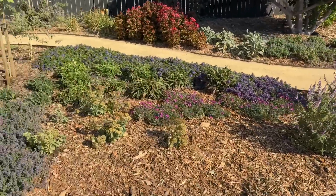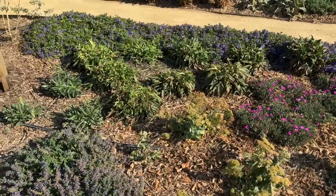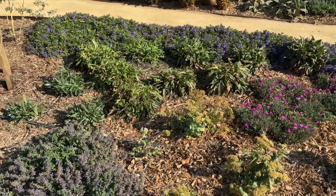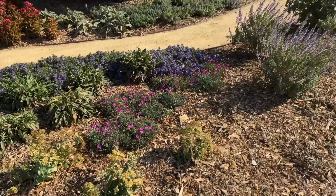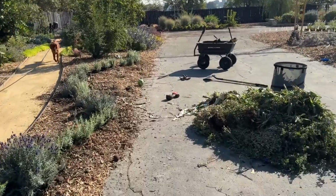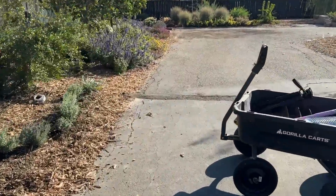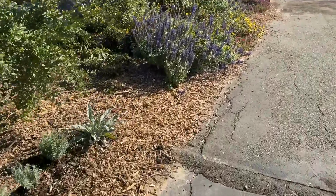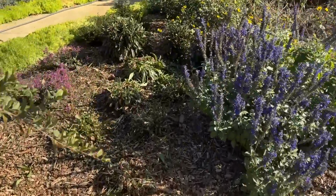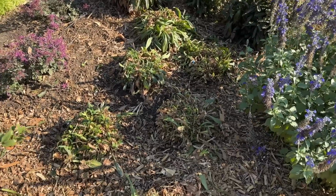And then coming over here, I finished all of these Shasta daisies, cut them all back. They look really, really nice right now, fresh and ready to go. And then I started working on these over here. I didn't finish, but I think we're done for the day. We've been working out here for a couple hours. So I've got, let's see, one, two, three, four, five, six done out of nine of them. So you can see what I'm doing. It's just cutting them back.